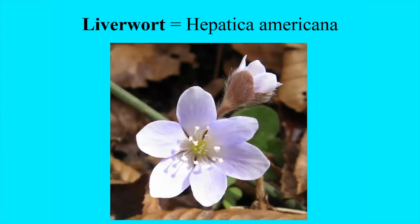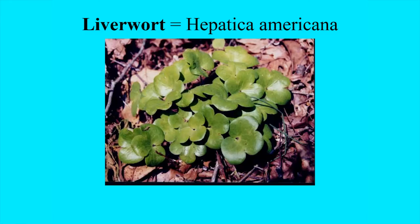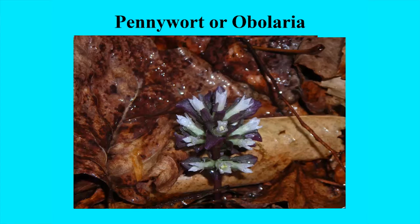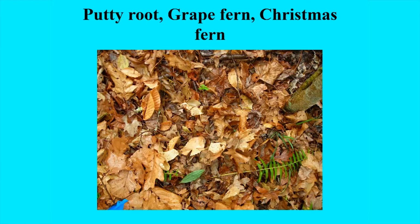We all know and love hepatica. And here are the liver-shaped leaves. And wild ginger, with its blossom, you have to dig to find under the leaves. This was taken on a rainy day, so it was really glistening. There's the great fern, there's putty root, and there's Christmas fern. Looks better in the next fern.